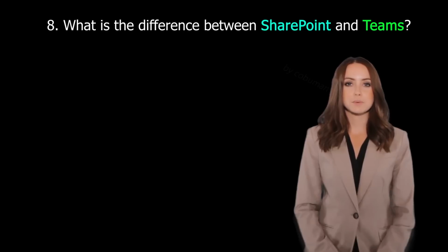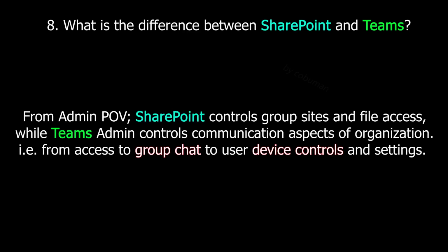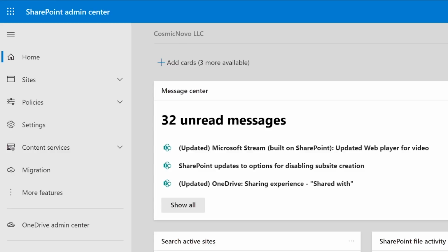What is the difference between SharePoint and Teams? From an admin point of view, SharePoint controls group sites and files access, while Teams admin controls communication aspects of the organization, i.e. from access to group chat to user device controls and settings. So specifically from the point of view of an administrator, users will not be able to see this. You're an administrator, and this is what you would see.